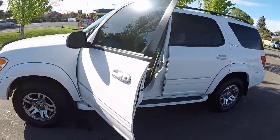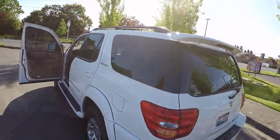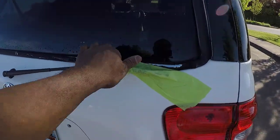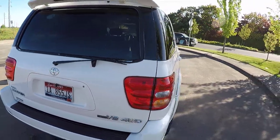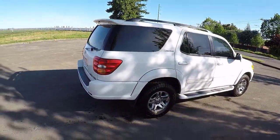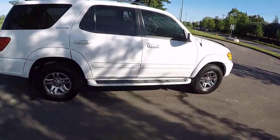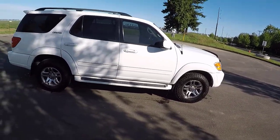So yeah. Let's just do a quick walk around really fast. Got the little roof spoiler up there. I love that. Let's get the tape off the back window here. There we go. Got the tape off. Yeah, it looks good. That car wash works great. There's no soap or anything. You know how you go to some of these car washes and the soap is still oozing out, it's still on the hood. And yeah. Truck looks great.